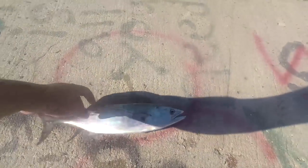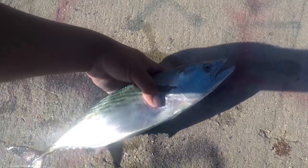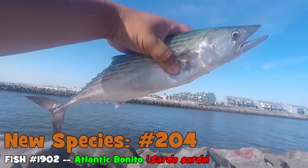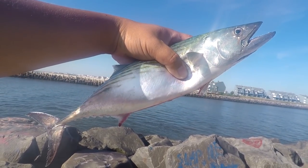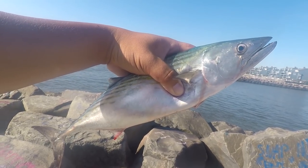So there you guys have it. It's species number 204, the Atlantic Bonito. Took a while to catch this guy, finally came up. It's gotta be dinner now. Species number 204.